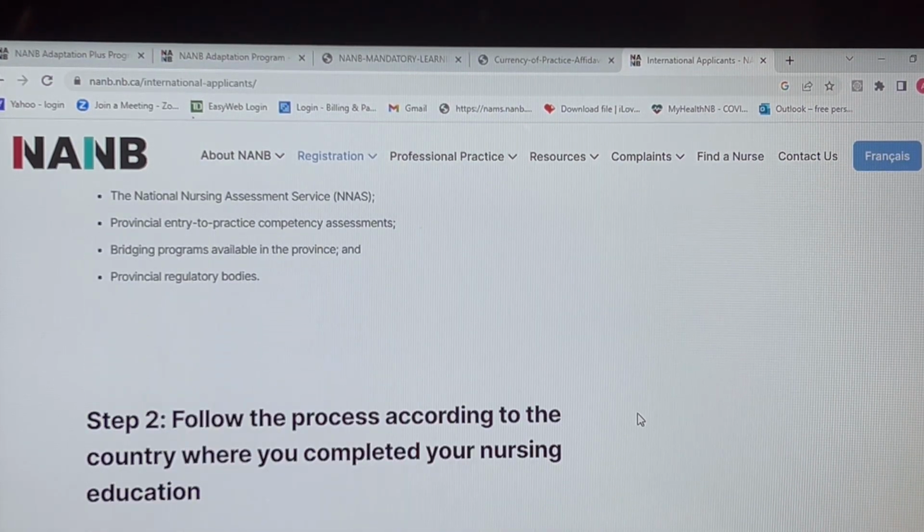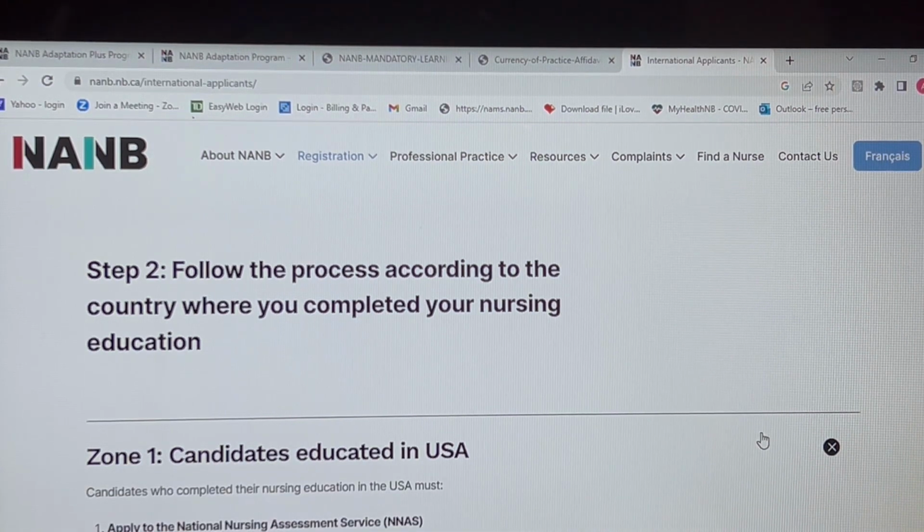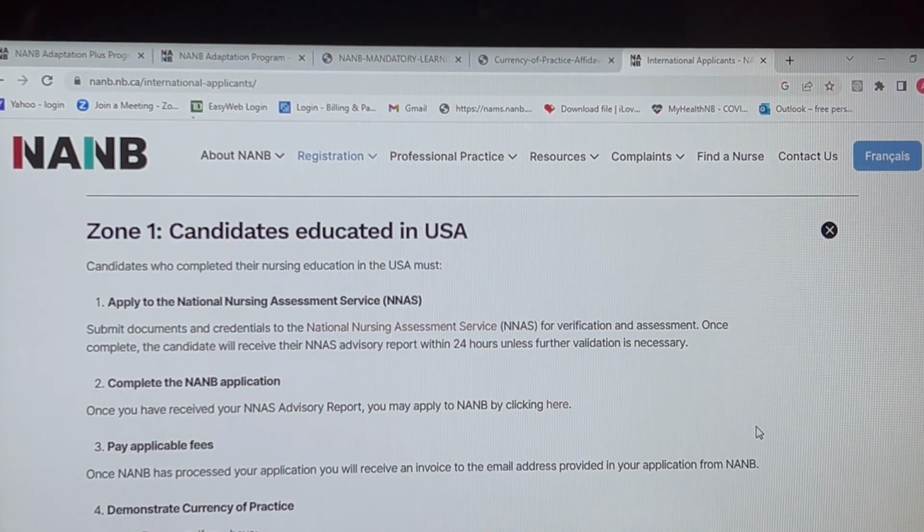Step number 2 is to follow the process according to the country where you completed your nursing education, and that's where the 5 zones come from. And what we are going to see is that most of the requirements are similar in all the 5 zones, and I'm just going to try and summarize the similar requirements, and then we're going to go ahead and see the additional requirements for each zone.